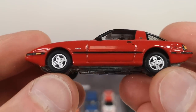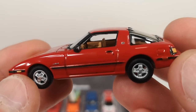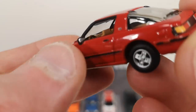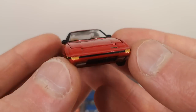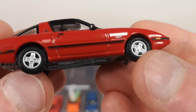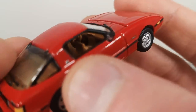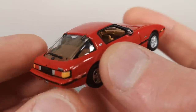Really cool looking authentic rims, of course, with the rubber tires. Got a tan interior with a very good looking steering wheel. That looks awesome. Some silver for the side mirrors. Mazda badging there. Probably says RX-7 on the side there, above my thumb. I'm not sure what this says here, above my thumb. I can't read that. Maybe on a bigger screen.